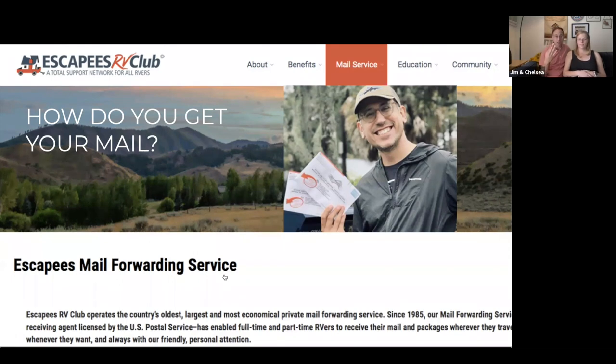And then I get three choices. I can have them shred it: nope, junk mail, I don't need this. I can have them scan the contents: ooh, I need to read this right away. Or I can have them send it to me in my next mailing shipment. And I can choose any time I want them to ship us whatever items we have. I can choose to have it shipped anywhere I want.